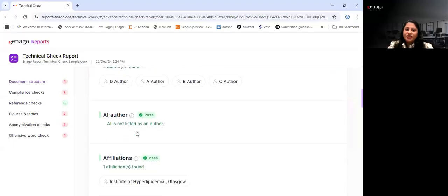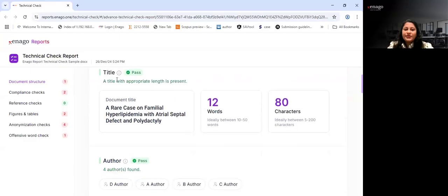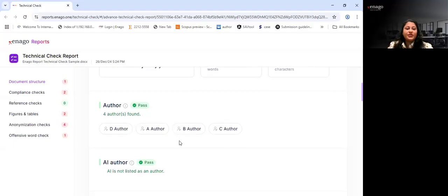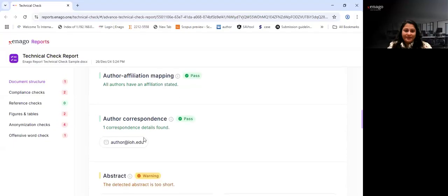So, document structure. This checks the overall structure of the document for compliance with general journal guidelines. If you see the title, it generally has a word limit at the journal end, about 10 to 50 words, and a character length between 500 to 200 characters. It determines whether your title is appropriate as per the set best practices or not. Furthermore, it detects the number of authors mentioned in the manuscript. It checks and maps their affiliations to know if all the author affiliations are listed appropriately, and whether corresponding author details are mentioned or not. That compliance is checked as well.